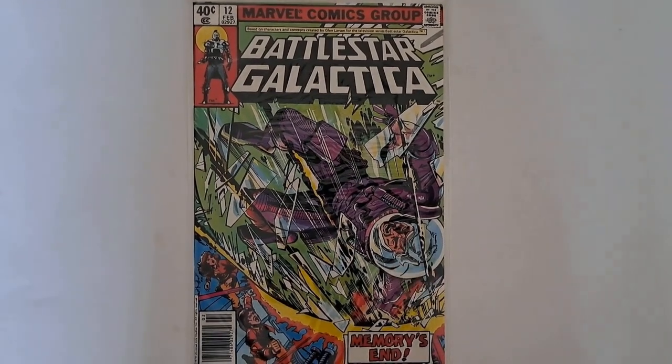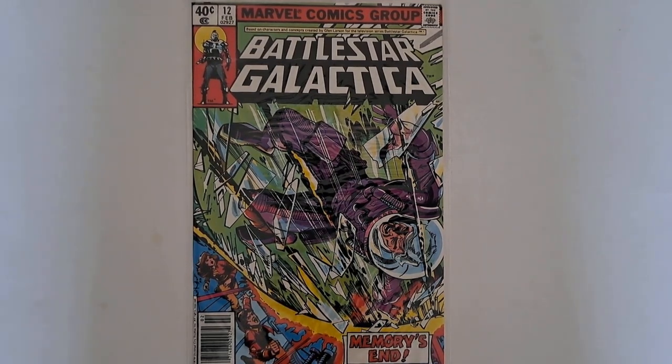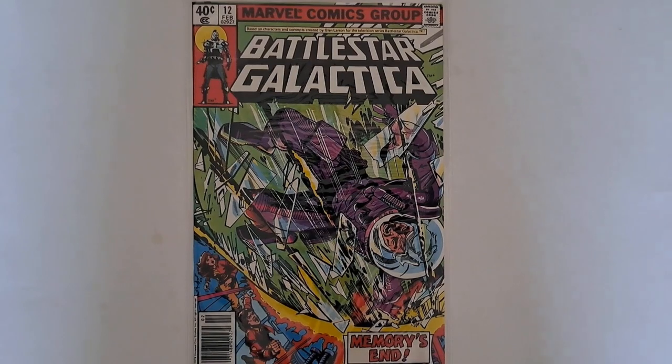Issue 12. Issue 12 was written by Roger McKenzie and Walt Simonson, both credited once again. Art by Walt Simonson and Klaus Janson. They also did the cover. It's a cool cover, too. Lots of glass and stuff.